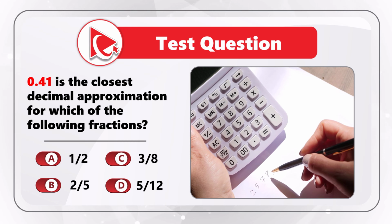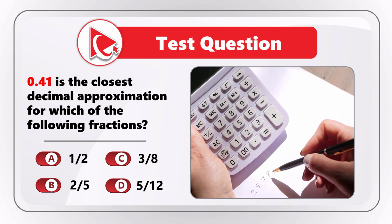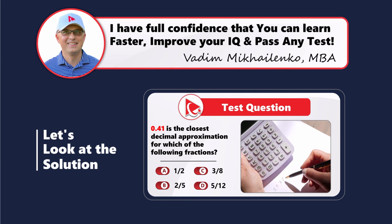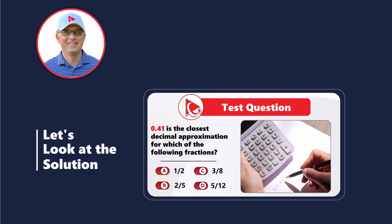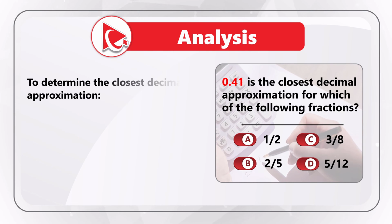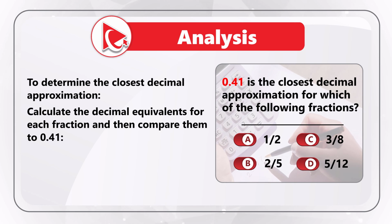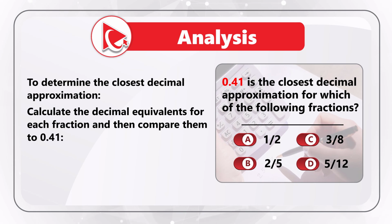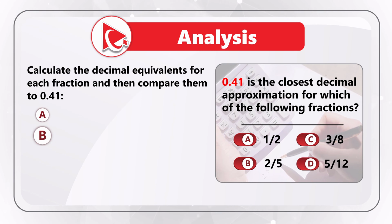Take a close look to see if you can come up with the answer. On my end, I am ready to present you with my analysis and my answer, and obviously if you have a better way to solve it, please make sure to post in comments. So let's take a close look. To determine the closest approximation, we need to calculate the decimal equivalents for each fraction and then compare them to 0.41. So let's do it for each choice, choice A, B, C, and D.